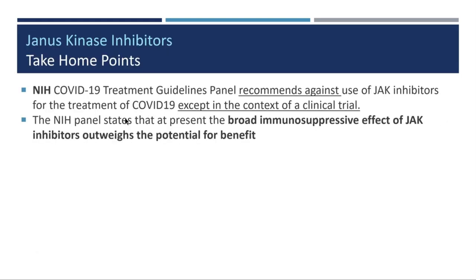So take-home points in general for Janus kinase inhibitors. The NIH recommends against use of JAK2 inhibitors for the treatment of COVID-19, except in the context, again, of a clinical trial. So at present, the broad immunosuppressive effects of JAK inhibitors at this time outweighs the potential for its benefit.